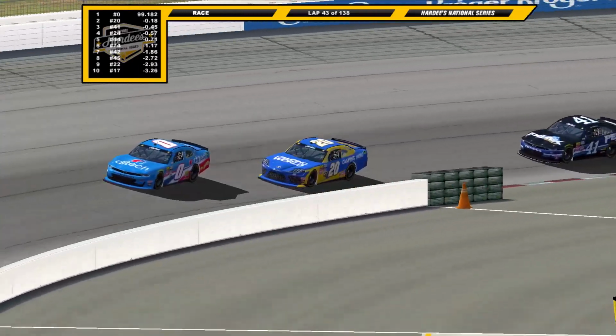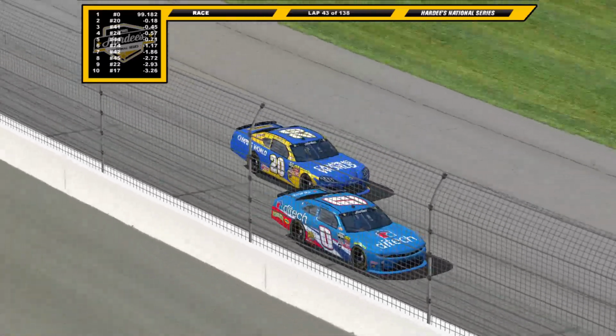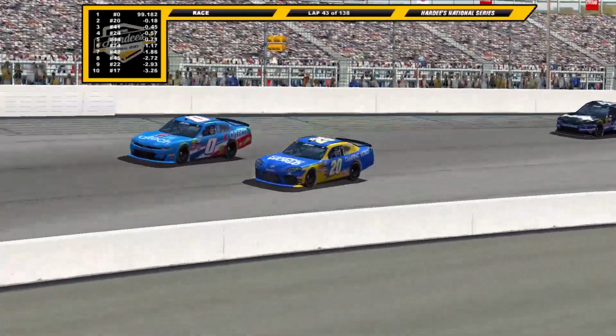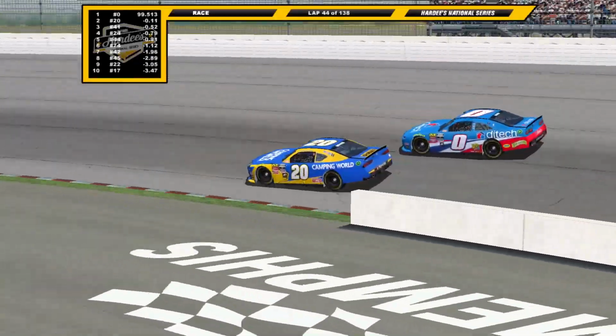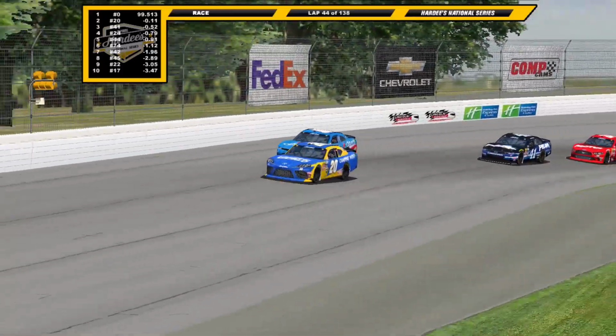But Shear goes up the hill. Here comes Breeding. Oh, Breeding's right there. He knows he's got the car and he's got the nose. Will he put in a late dive? Yes, he will. Nick Breeding going for the race lead, and he's going to get it. Nick Breeding to the point here at Memphis.